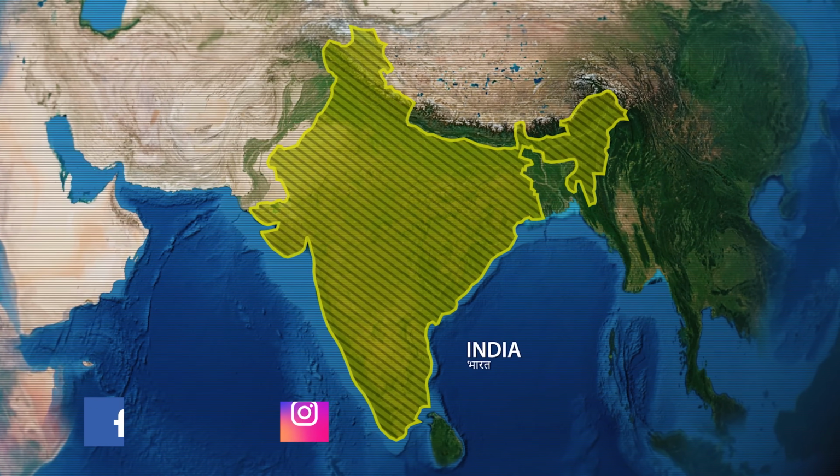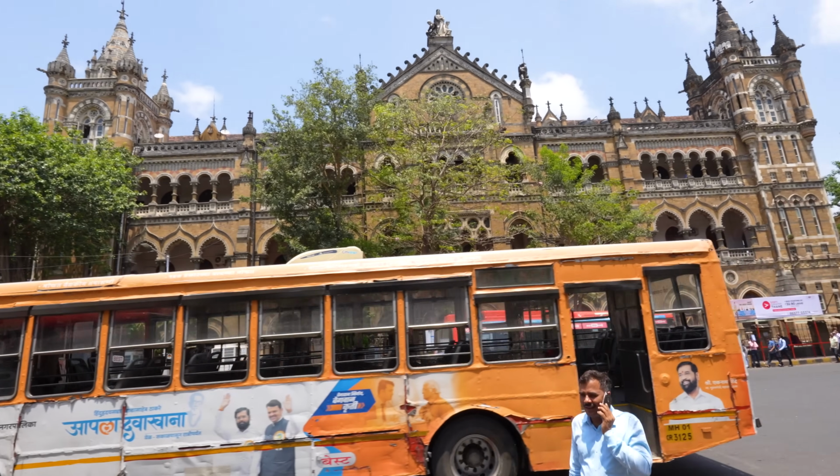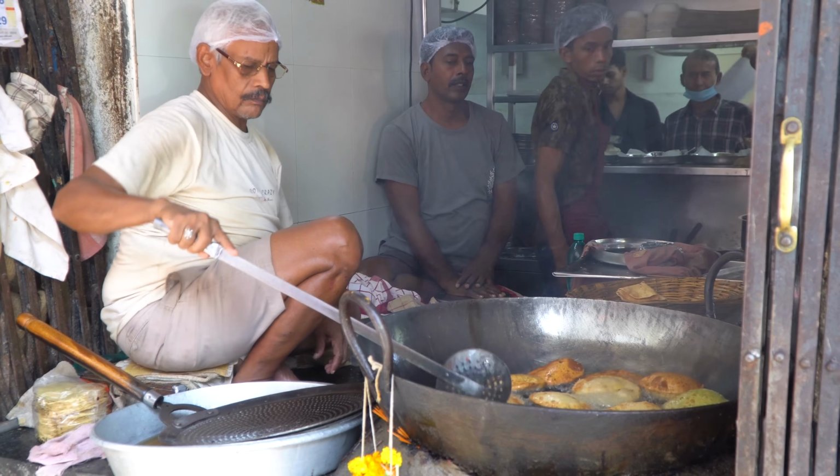I am so excited to be back here in India. On my previous trips, I spent all my time in the north, and here in Mumbai, the food is distinct from the northern part of India.